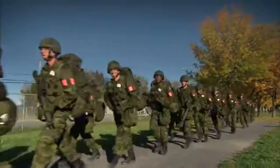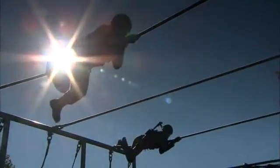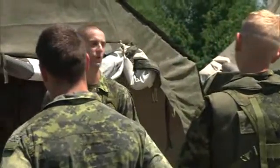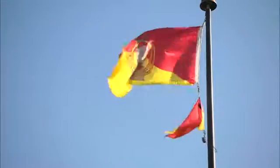Here's what to expect if you decide to enroll as an armour officer. After your basic officer training, you'll report to the Combat Training Centre at Canadian Forces Base Gagetown in New Brunswick. Your training at Gagetown will be divided into 3 phases. You'll start at the infantry school with a course that all new land officers go through. Then it's on to the armour school for 2 additional phases of training.